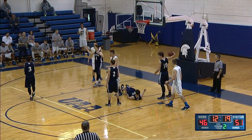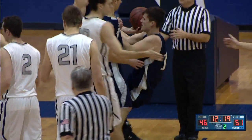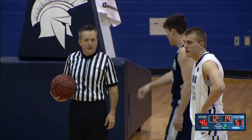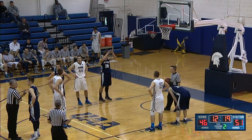As Eric Black works inside, Black off the glass, whistle on the foul. Eric doing a nice job working his body for position. Foul's going to go against 13. That's Connor Arnold. That will be his first. Eric's going to be at the line. He'll shoot 2. Black is 0 for 1 so far this afternoon from the free throw line.